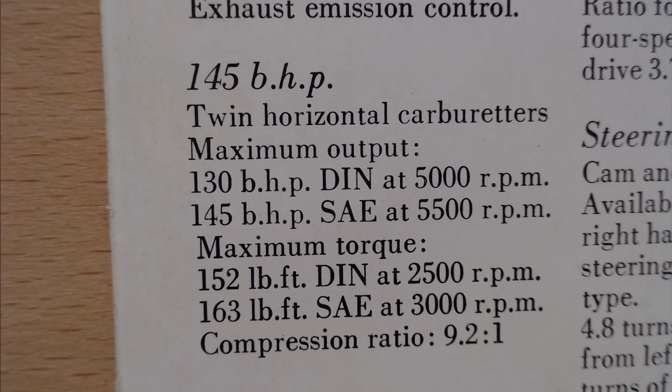Maximum output 130 bhp DIN at 5000 rpm, 145 bhp SAE at 5500 rpm. Maximum torque 152 pound-foot DIN at 2500 rpm, 163 pound-foot SAE at 3000 rpm.